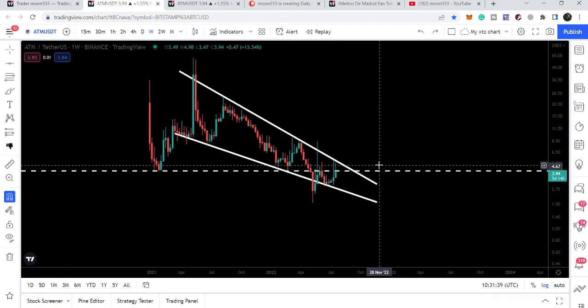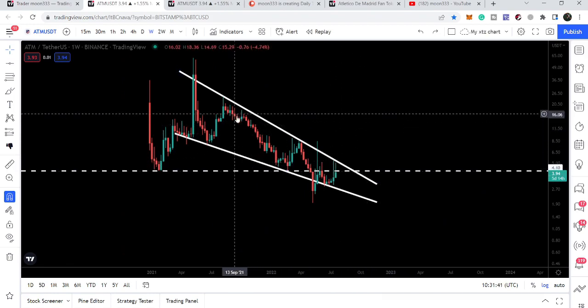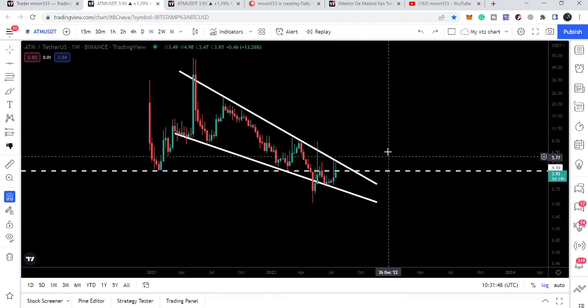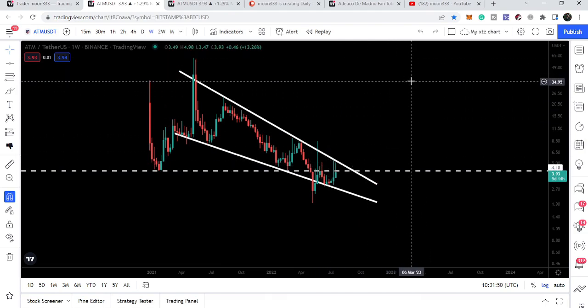Now, for example, if it will be able to break out this resistance of the falling wedge pattern, as it is considered to be a bullish bias pattern, and eventually it can break out this resistance, then our target can be here at the top of the wedge. That will be approximately here, because we have a very strong resistance here, and that is $34 approximately. Very, very big move. So this was the update so far.